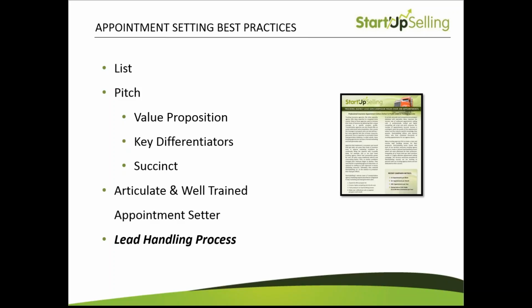And the 4 things in appointment setting are your list, your pitch, the caller, and the lead handling process. The list is pretty obvious. You need to give yourself a good chance off the tee. You have to have some accurate data. X dates are preferable in any industry or niche or line of coverage where they're accessible.